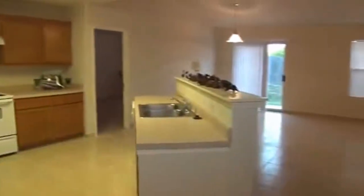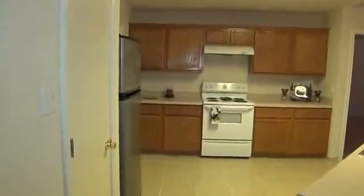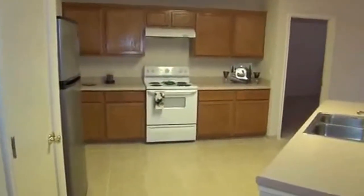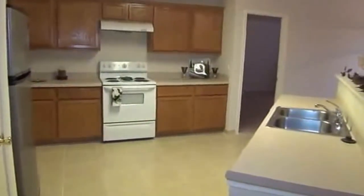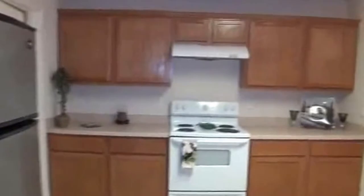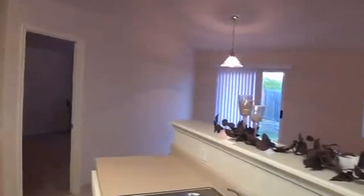Here we got the kitchen area, refrigerator stays, stove and dishwasher also included, got double sinks. So this kind of open kitchen is perfect for when you're entertaining, you have guests over, the person that's taking care of the guests doesn't have to be left out of the conversation.